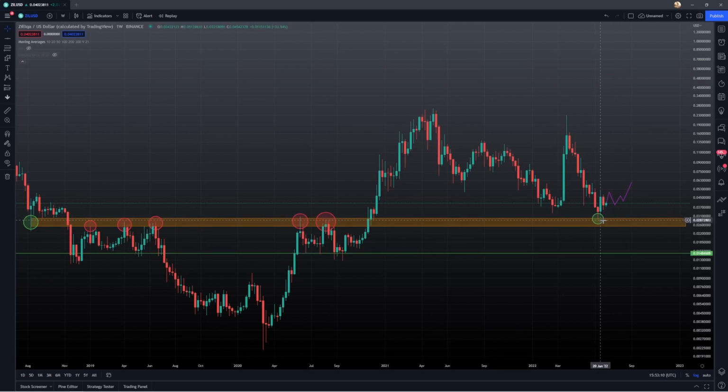But my expectation is, again, maybe some consolidation and a move back up, as I do think that Bitcoin is due for a bounce. So that's the end of my Zilliqa analysis.